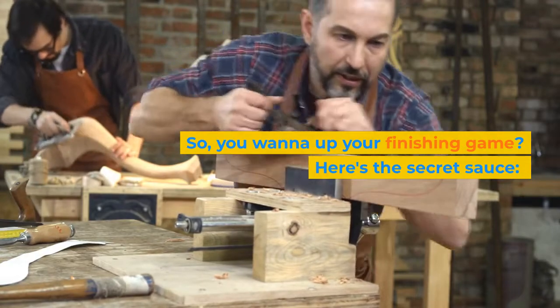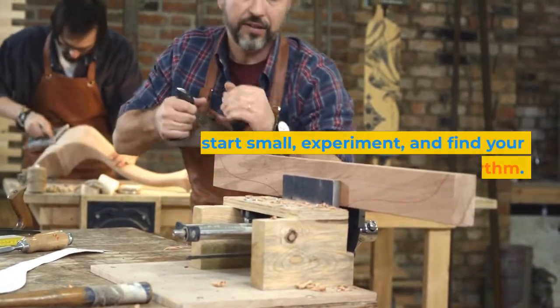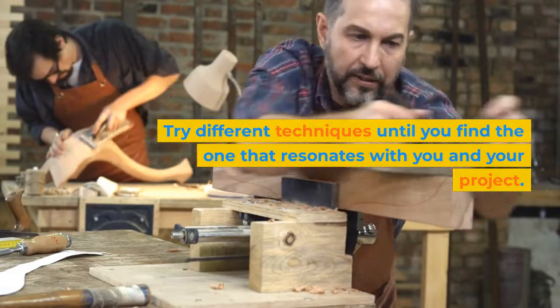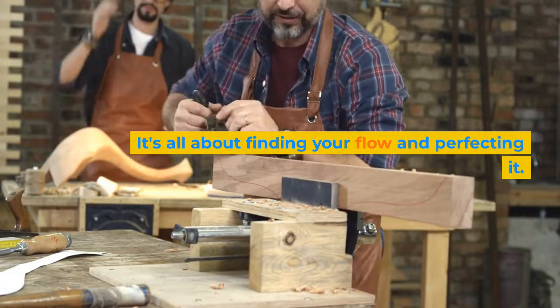So, you want to up your finishing game? Here's the secret sauce. Start small, experiment, and find your rhythm. Try different techniques until you find the one that resonates with you and your project. It's all about finding your flow and perfecting it.